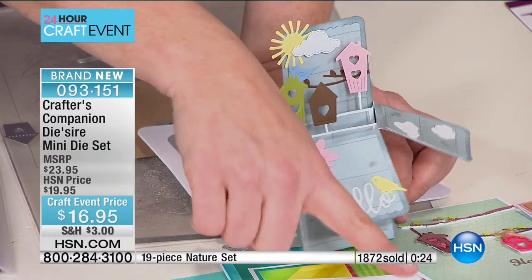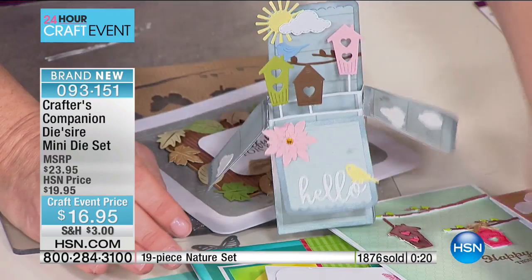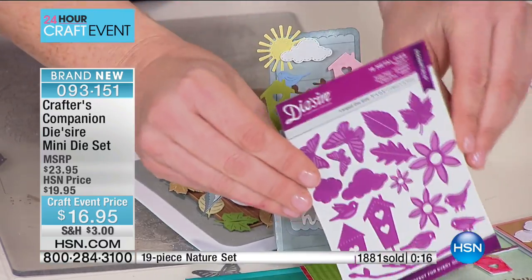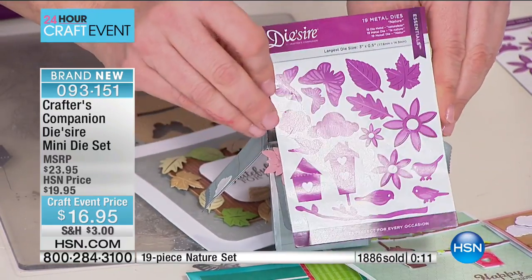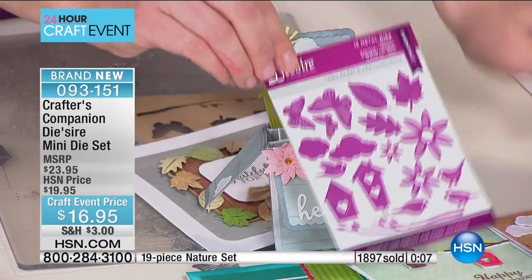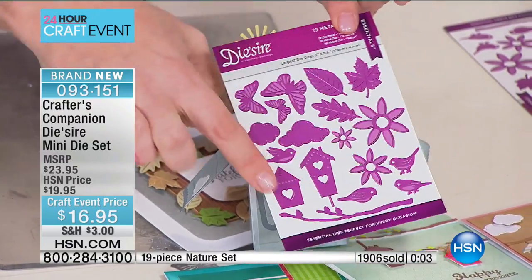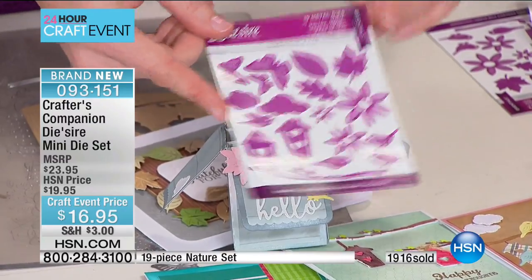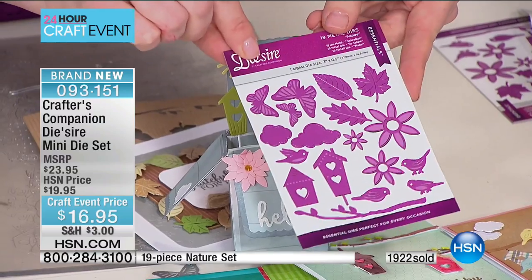In the nature set, you're getting all of those dies in the nature set. And you know, this is how big it is. I mean, this is not even the size of a card front. So storing these dies, if you're thinking, oh gosh, I have nowhere else to put any other die cuts, well, this little package, you're going to be able to store them right on the sheet, and they all fit on less than, I mean, what does it say? It's three and a half inches by not even 5 inches here. So these are really, really incredible to store.